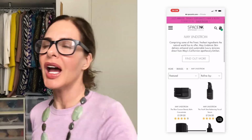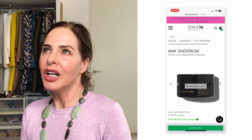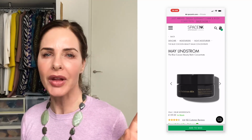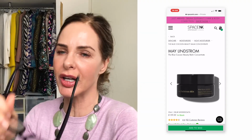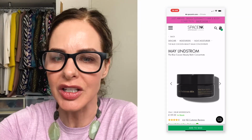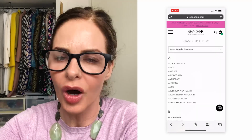May Lindstrom has Cocoon, which is a beautiful product, the Blue Cocoon Beauty Balm. This is like a bright blue gumpy thing. Josh Rosebrook does something quite similar called Vital Balm. They both use probably the same ingredients, but if you want to give your face a massage and have incredible hydration, and you have sensitive skin as well, this is the product for you. It's beautiful. It's really expensive, but it will probably last you about 2 years. You need so little of it.